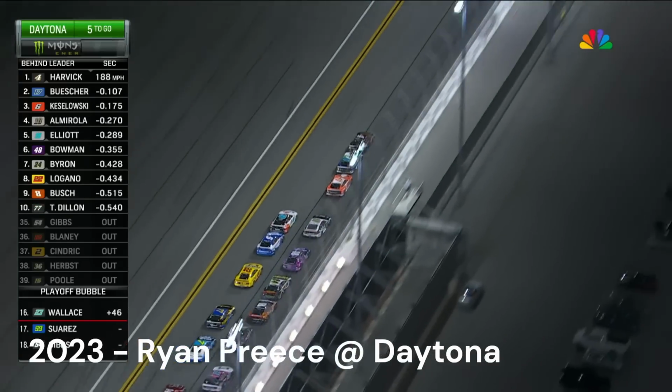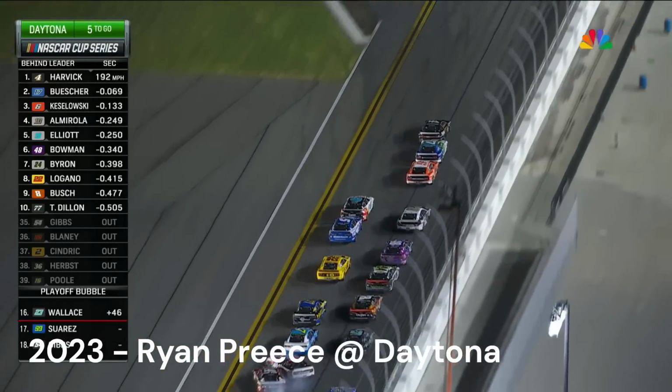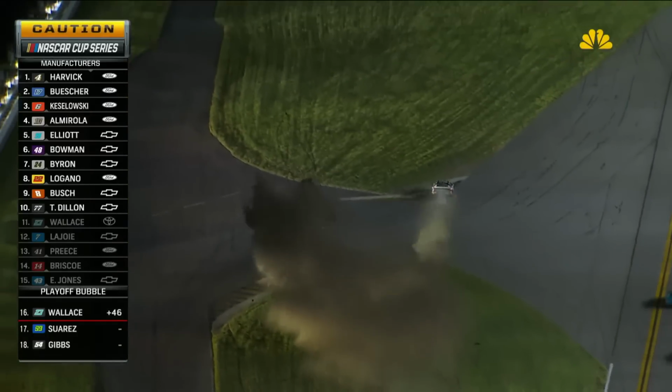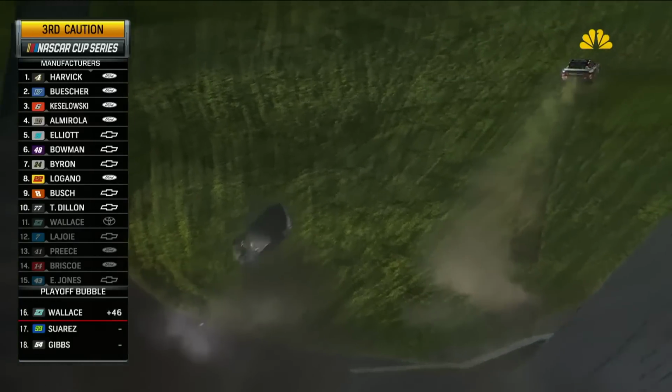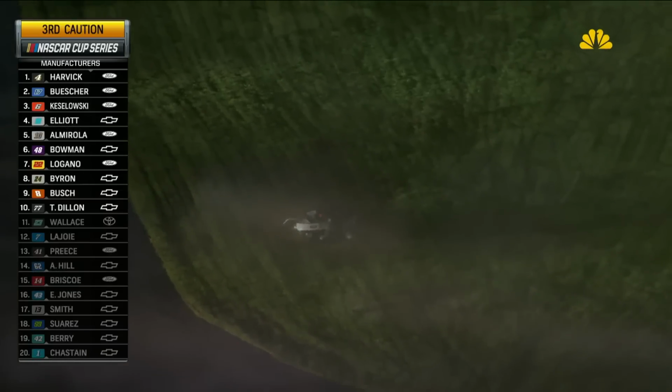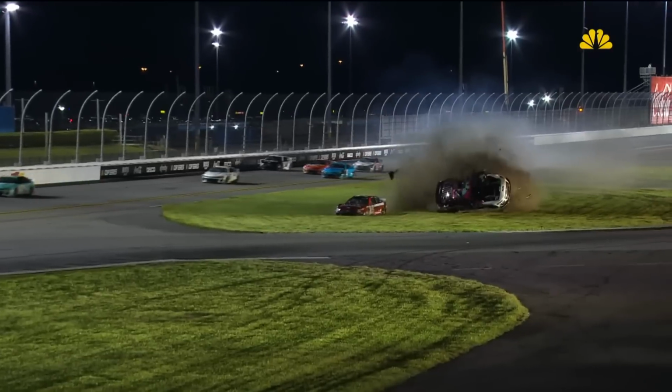3 Fords have separated themselves. A big push coming now for Harvick. And around goes a couple cars. Preece upside down. He's barrel rolling through the grass. Ryan Preece upside down in the infield. That is so scary.